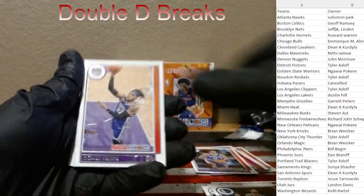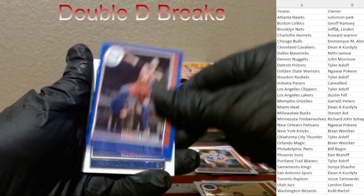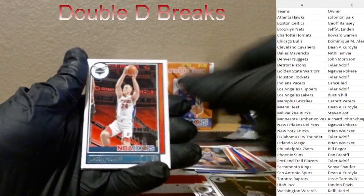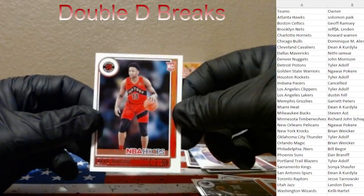Barton. Nurek. Bridges. McDaniels. Seth Curry. We got a Kuminga. Seth Curry again. Wiseman. Whoa. Fumbling, bumbling, stumbling. PJ Tucker. Kumi. Collins. Brooks. Behind that, it's going to be a CJ McCollum Skyview and a David Johnson rookie for the Raptors.